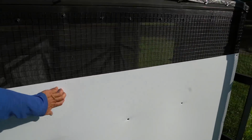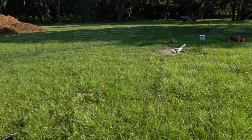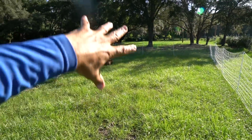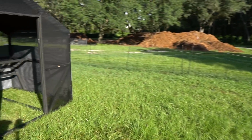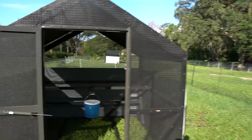You can see I put these white PVC panels on here to give them some shade to hide during the peak of the day. I tried to design the netting so it's at least catching a little bit of that edge of the shade of the oak trees. Same thing with this netting area over here. It's kind of catching that edge in the afternoon. But it's the inside of the coop.